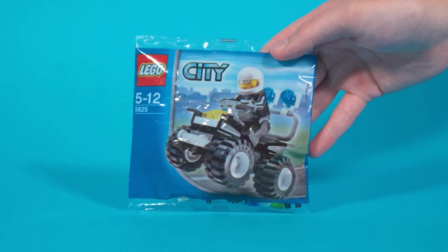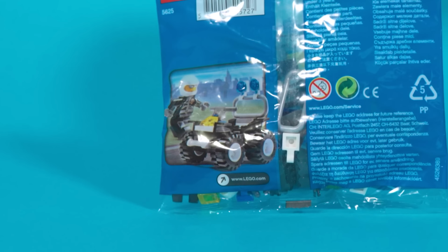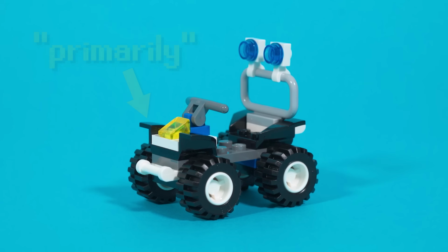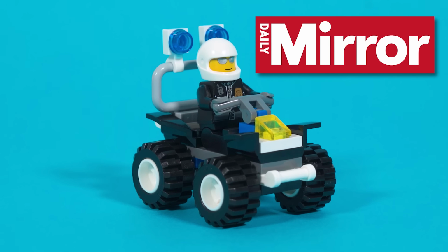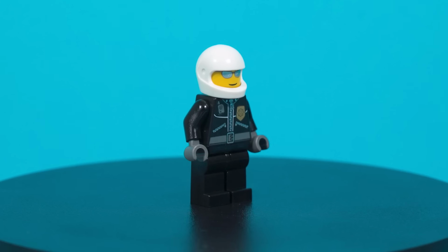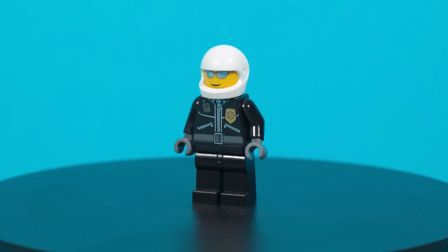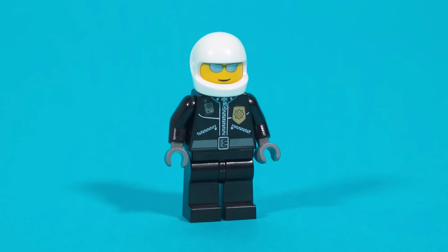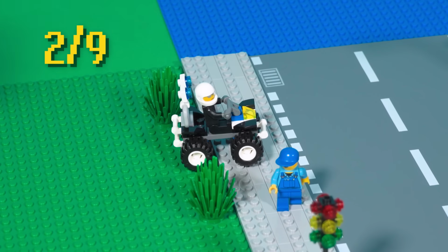The Police 4x4 is the smallest vehicle from the 2008 wave, and oddly enough, is the only build featuring different colors, primarily built out of black and white bricks instead of white and blue. This set was released as a promotion with the Daily Mirror newspaper in the UK, and as such, was never released in the US. The officer here has a zipped jumpsuit getup, with a more action-oriented torso print, but oddly does not include a visor for his helmet. Still, a great alternate look for our police force. I think it's best we tuck this guy in the off-road section of our layout.